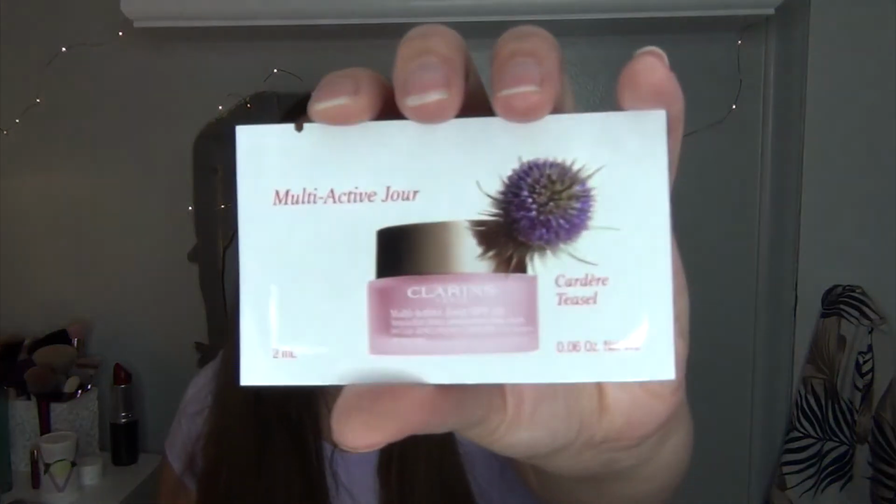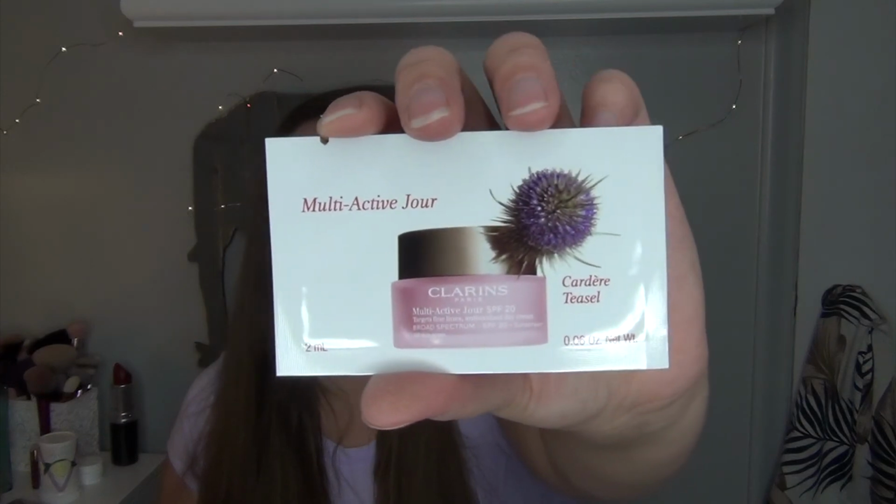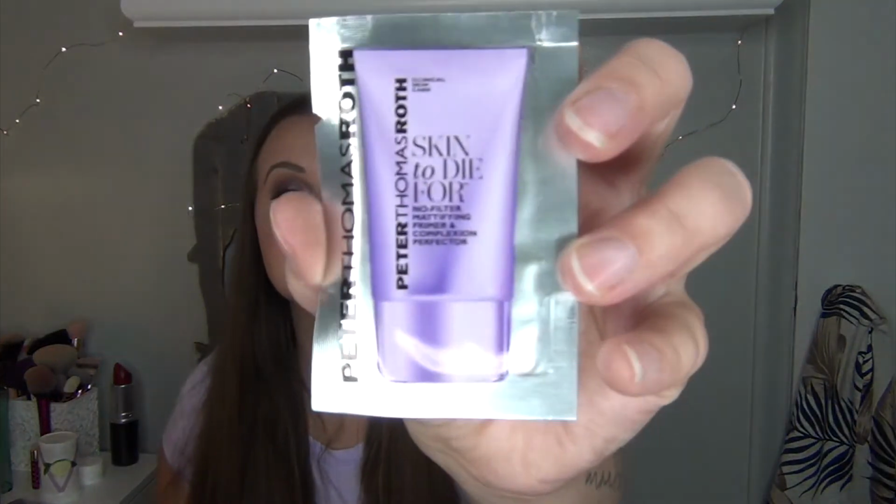So we have the Clarins Multi-Active Jour, it says Target's Fine Lines Antioxidant Day Cream. So yes, I will use this as a day cream. There is a purple flower right there on it, so that is why I chose that one. Then we have a Peter Thomas Roth Skin to Die For No Filter Mattifying Primer and Complexion Perfector, and this is just a little tiny sample. I am trying to use up the Smashbox Photo Finish foundation primer right now, so I will use this one after that one because that one is quite a pore filling primer for me.